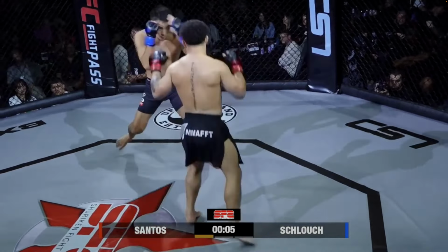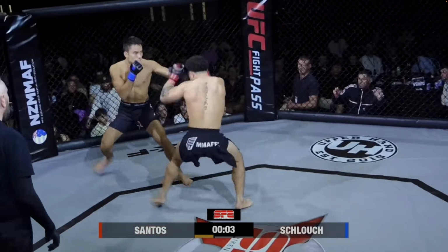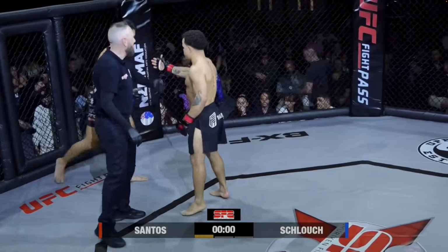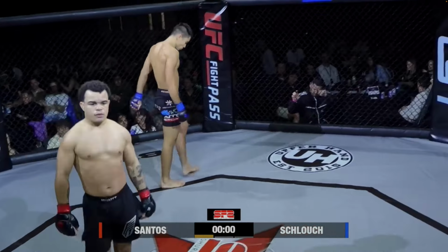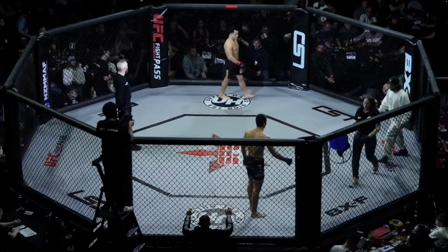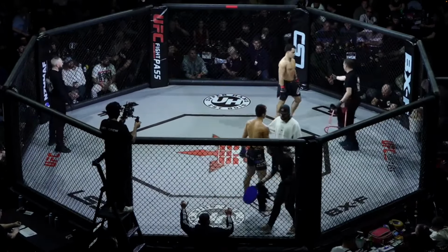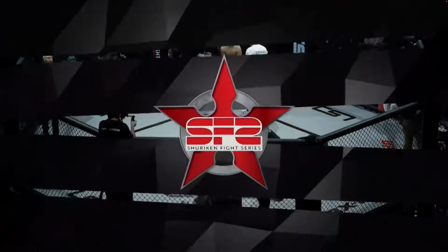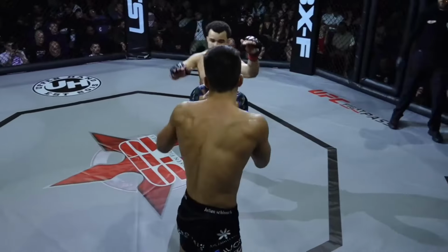So it's Schlouch now pressing the action towards the end of the round, but Santos here he comes, lands a good flurry of his own. Nice. And a pretty tough round to score. Neither boy is doing a lot of damage. Yeah, they didn't really give each other anything massively to worry about. I mean, we saw a good few right hands from Schlouch. Schlouch definitely the busier of the two.